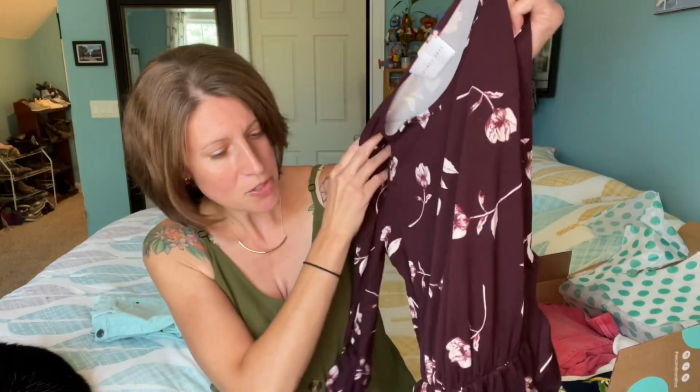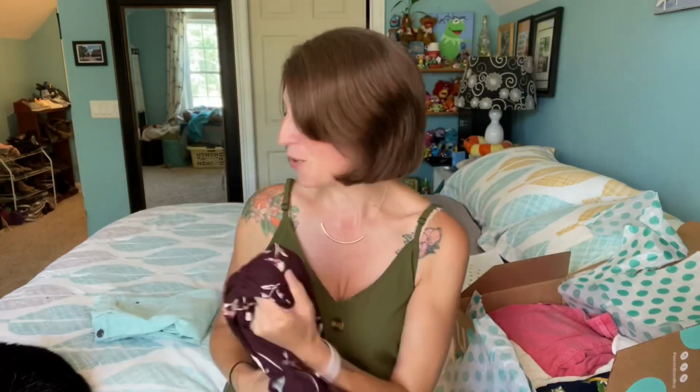I actually got this same one in a Stitch Fix box at one point, and I sent it back, but I really like the color, especially for fall. So I'm going to try that one on. Some of you may have seen it if you've been watching my Stitch Fix videos all the way back to like last year.